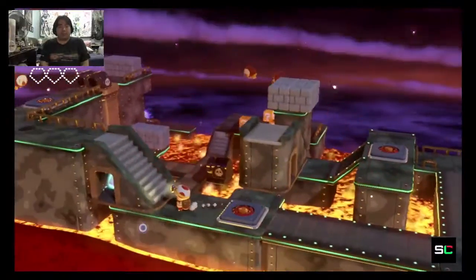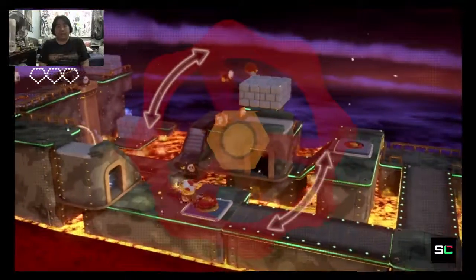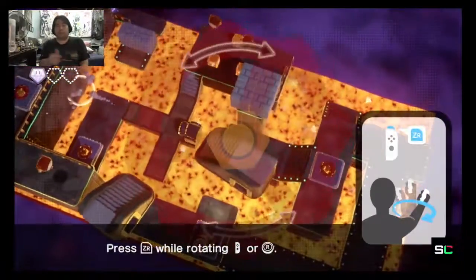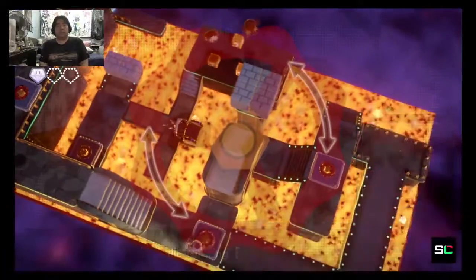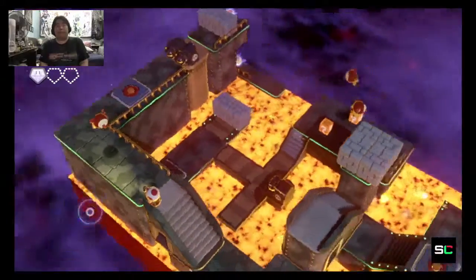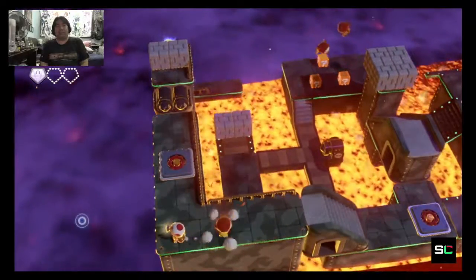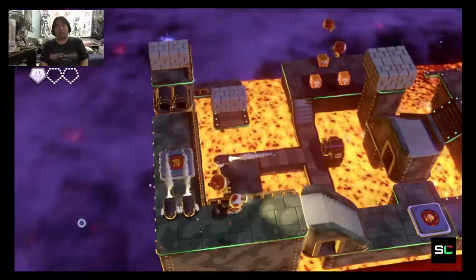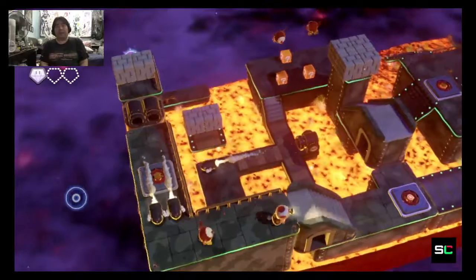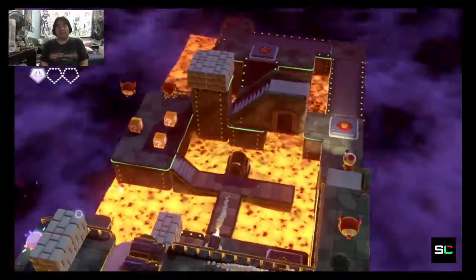Okay, so there's a gem here. We're gonna try grabbing it first. There we go. So we got the first one. Oh no, there's a rotating platform on the bullet's path. Whoa! How do I do this? So dangerous! Oh my goodness.